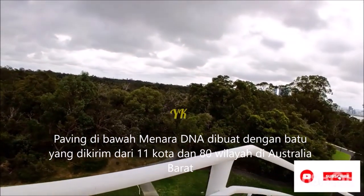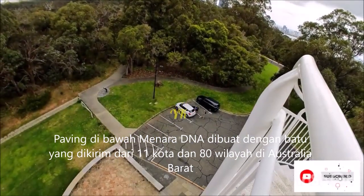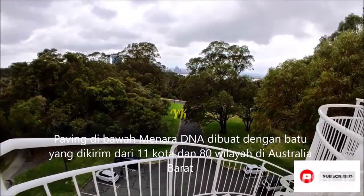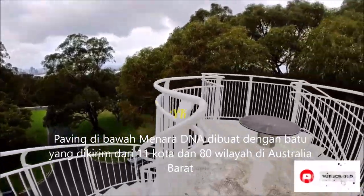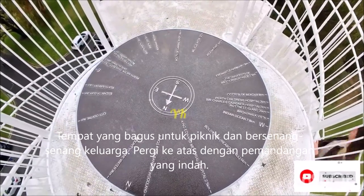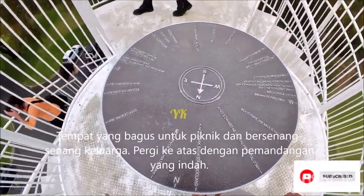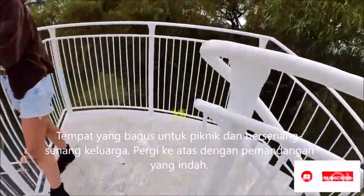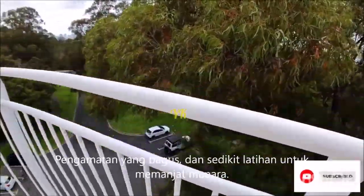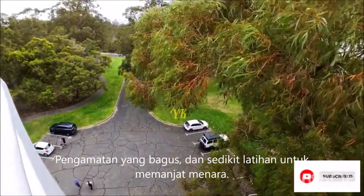The paving below the DNA tower is made with stone sent from 11 towns and 80 sites in Western Australia. Great place for picnics and family fun. Go to the top, great view, nice lookout, and a small workout to climb the tower. That's all for my video.